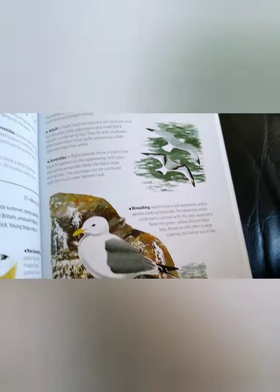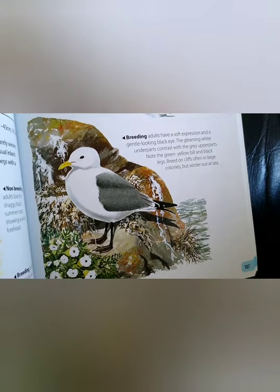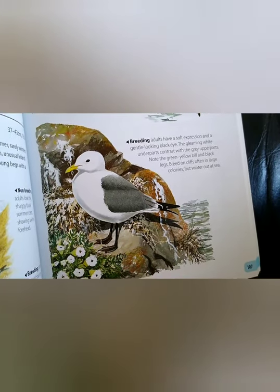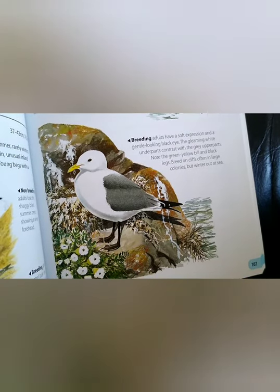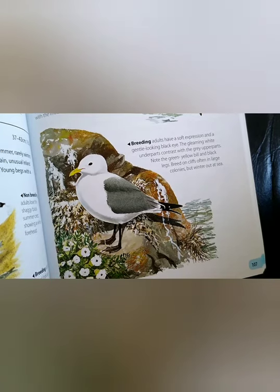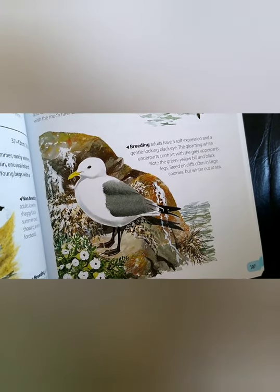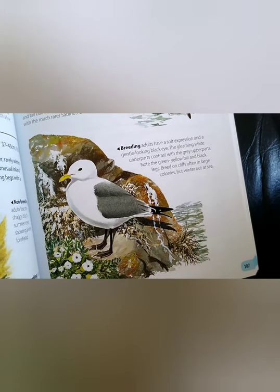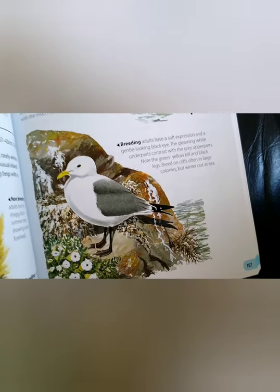The seagull. Breeding adults have a soft expression and a gentle looking black eye. The gleaming white underparts contrast with the grey upperparts. Note the green-yellow bill and the black legs. They breed on cliffs, often in large colonies, but winter out at sea.